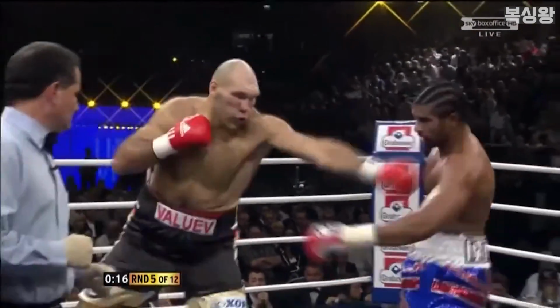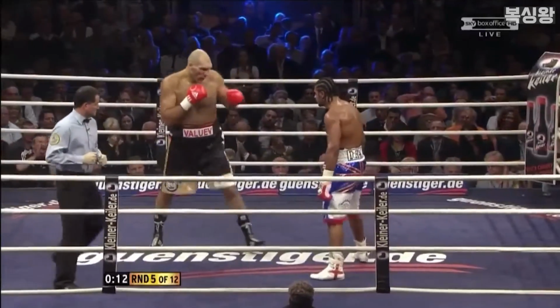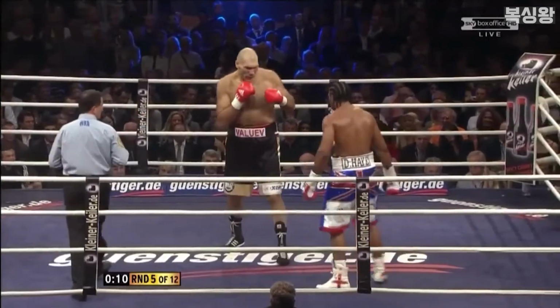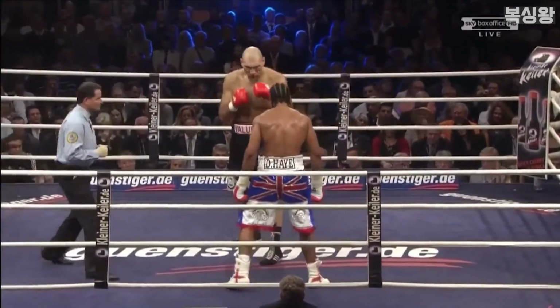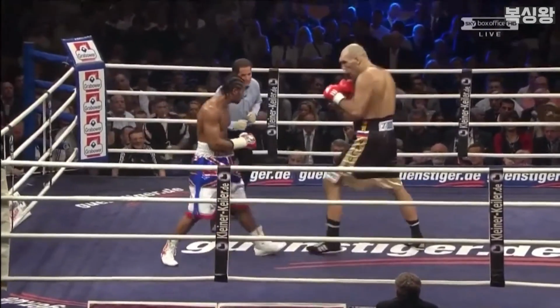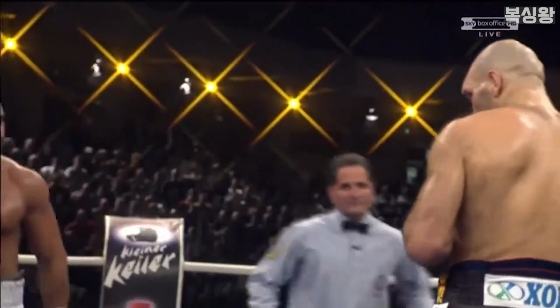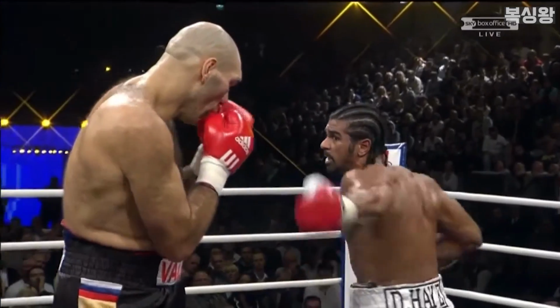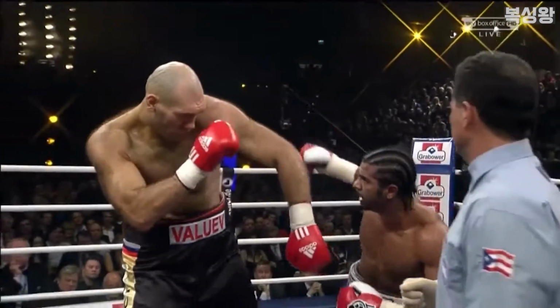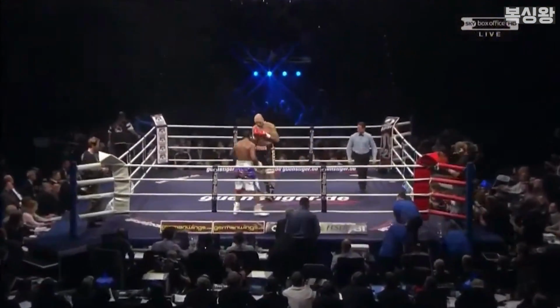But that's what Balluev has to do. He has to put punches together. He's not imposing himself on David Haye. He's not managing to do that. But I don't know what his corner are telling him. But really, he should be letting punches go and stepping right up close, taking more chances than he's taking. Balluev boxing at his own pace, and those punches look good, but really glancing blows.